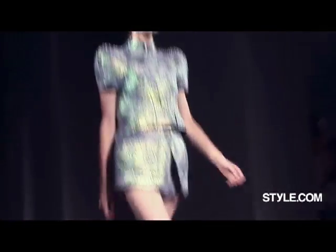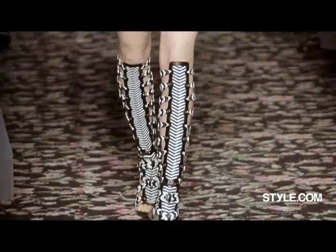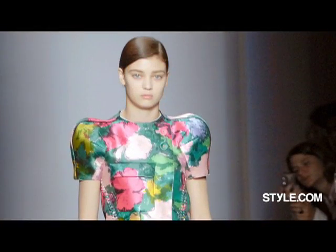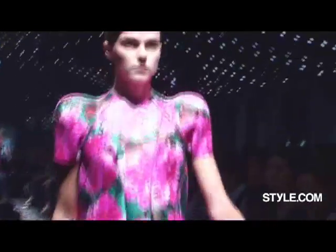How did you feel in those clothes? Very powerful. I thought it was great how he mixed the softness of flower prints with the very strong shapes. The stiffness, what did you think of that? I think it's a trend that he's going to bring. I mean, we've seen it before from time to time, but it looks fresh.